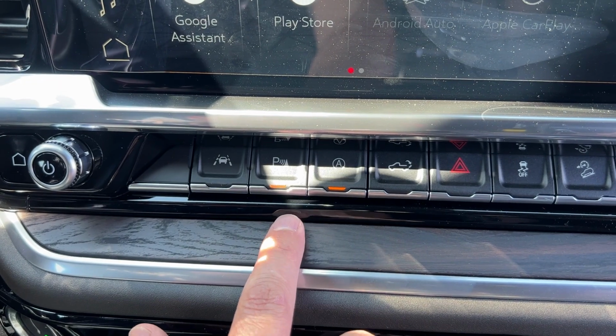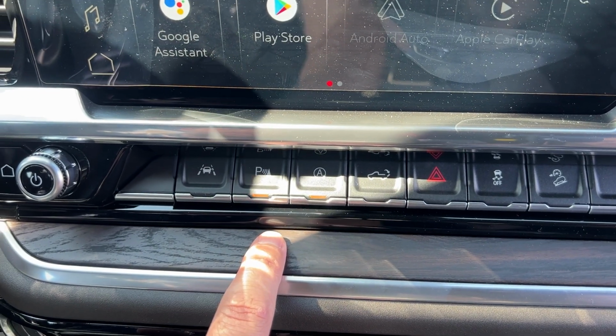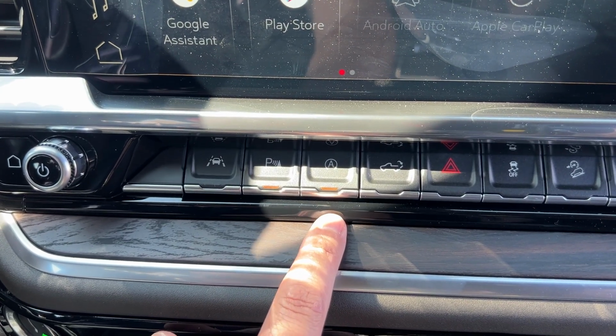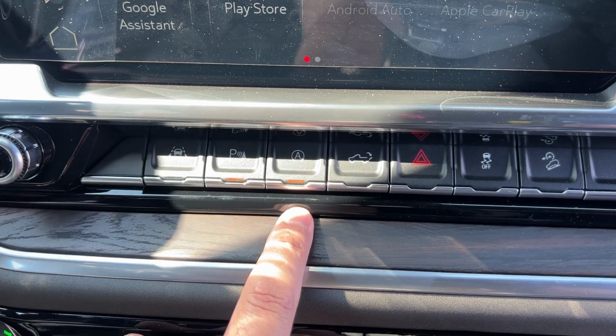Next are your parking sensors. Those are what I was showing you on the exterior of the truck. So if you get too close to something, it is like a radar system that's going to buzz your seat. It's not the annoying beep anymore, it's the hypnotic seat. Next button is the auto stop start. Some people like this and some people dislike this. So GM actually put a button inside the truck that will let you turn on and off that if you do not like it.